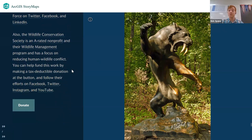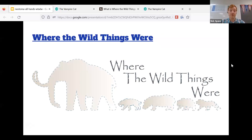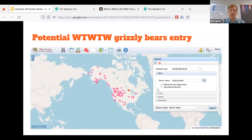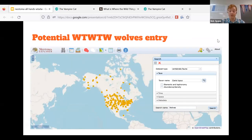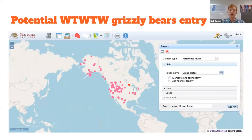Okay. So then getting back to my presentation here. Some things moving forward. A lot of Where the Wild Things Were is fundamentally built on Neotoma. I'm curious about the history of grizzly bears in North America. It's really well known that they used to be found throughout the Western United States, but there are a lot of eastern localities present here in Neotoma that I'd be very curious to explore more.